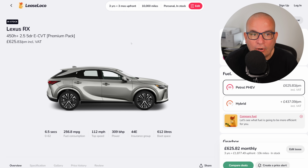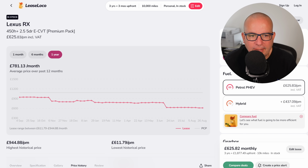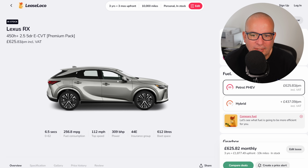Then we've got the Lexus RX. This is the 450h Plus E-CVT Premium Pack. Again, it's a plug-in hybrid. 625 quid a month with 1877 up front. 6.5 seconds to 62, insurance group 44, and 612 litres of boot space. 944 at its peak, 781 on average, and 625 a month right now. It has been 14 quid a month less than this, but that's all. At its peak, obviously, 300 quid more than this, so it does still seem like a good price.